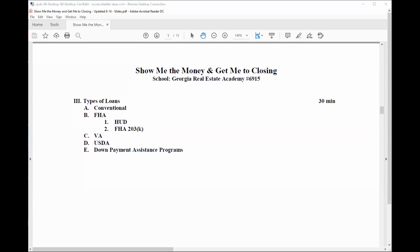So you'll hear that expression PITI. The P and I is the principal and interest on the loan, T for taxes, I for insurance. And the fifth component to that is going to be the monthly cost for the mortgage insurance. So we've spoken a little bit about the FHA loan, about how HUD insures it, how the criteria can be a little different than a conventional loan, and that the 203K was a rehab type loan.